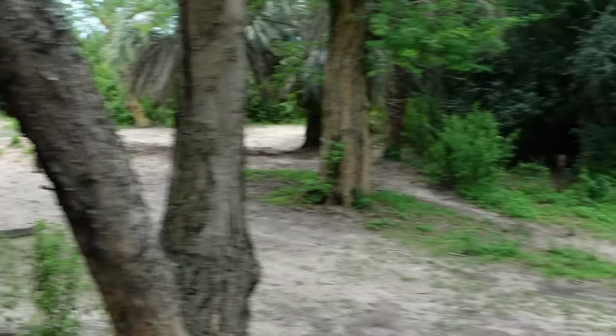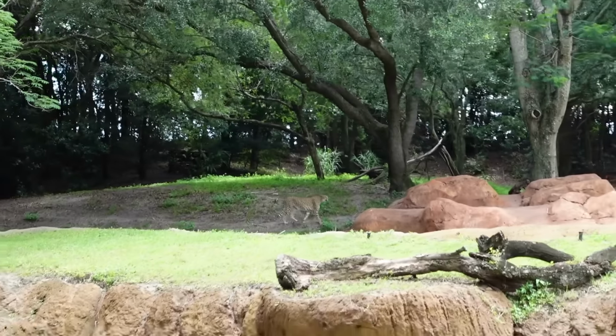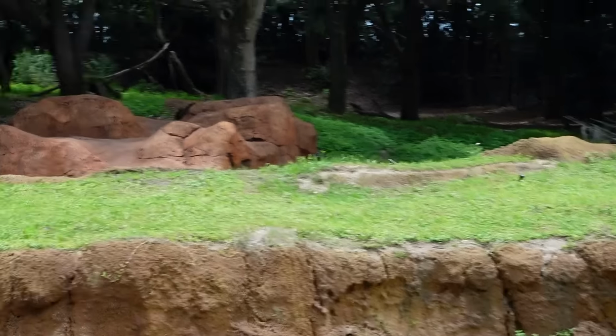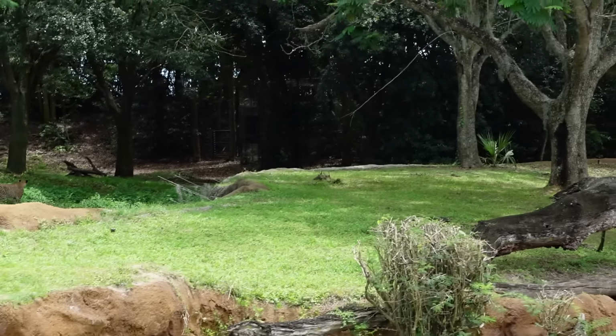Over to the left-hand side here, we are entering into Big Cat Country. I enjoyed the safari ride. I think it's something that is doable for all ages. It's pretty accessible to get up into. It is a bit bouncy, so be prepared to be kind of rocked around. And it does last for almost a half hour.